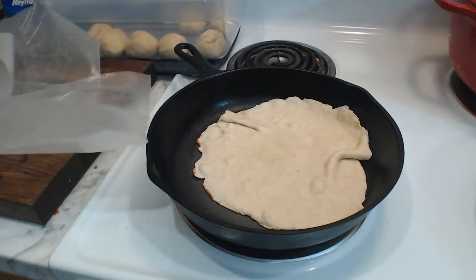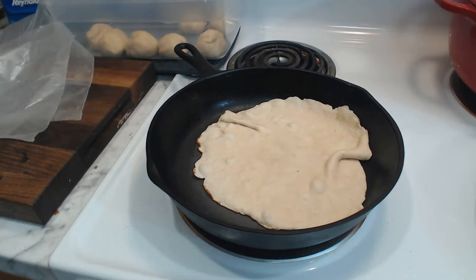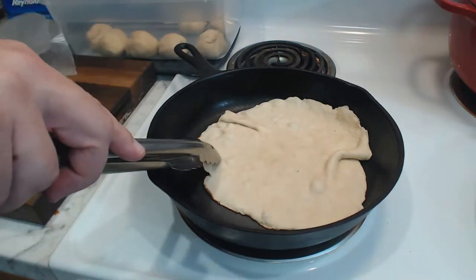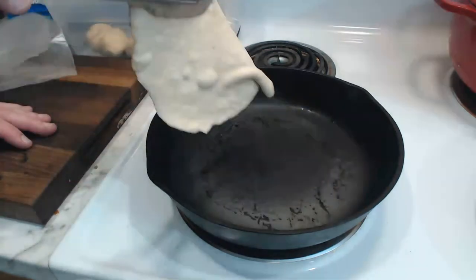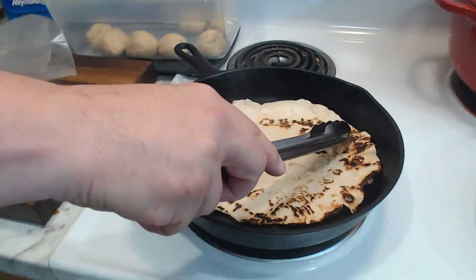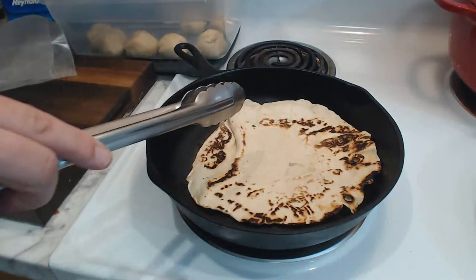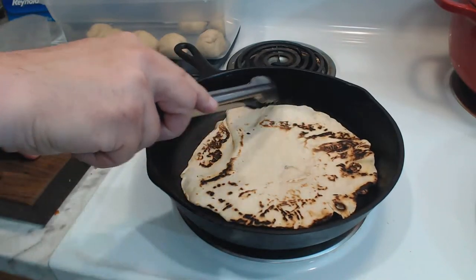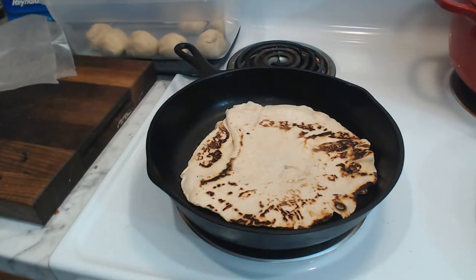Where did I just put? Oh, here it is. This thing's actually starting to puff up pretty fast too. Come on, don't stick. There we go. Got it. Not bad. Still charred though. Oh, and I've definitely turned the heat down too. Well, none of this is ruined. I will say that much.